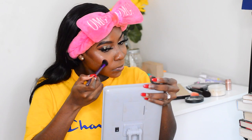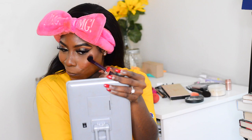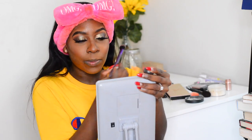I know the blush is like a highlight, but I feel like it's not giving me enough. I need to put on a little bit of highlighter. So I like to spray. And then, ooh, yes, that's what I'm talking about. It's right here. And it's right in the middle.